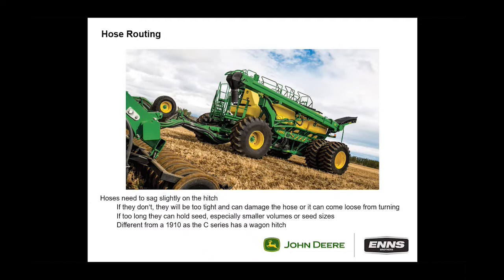Especially with bigger tools and on side hills, the bigger weight and the larger size of those carts won't drift as much. But with that, there's a couple changes with our hoses. We need to have a little bit of sag in our hoses on the hitch on the C-Series carts. If they don't, they'll be too tight. They could damage and pinch the hose, they can be rubbed through much more quickly, or they can actually pop loose while turning if they're extremely too short.